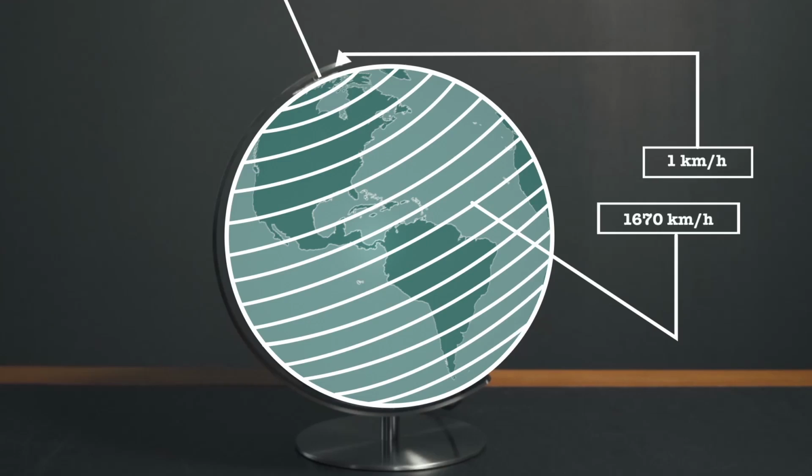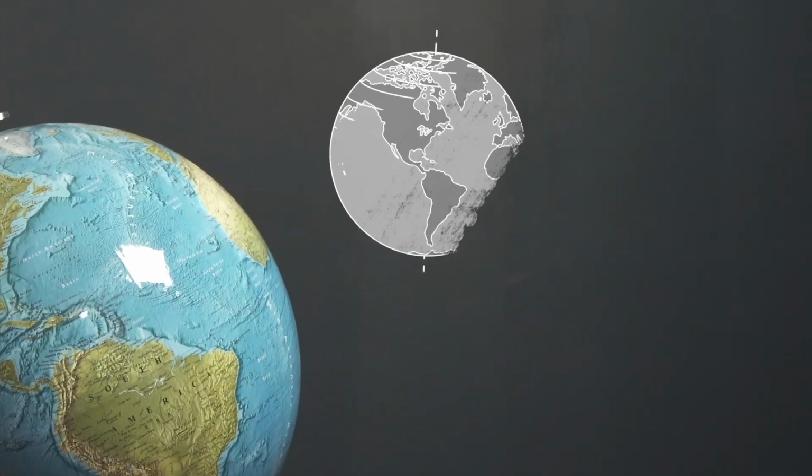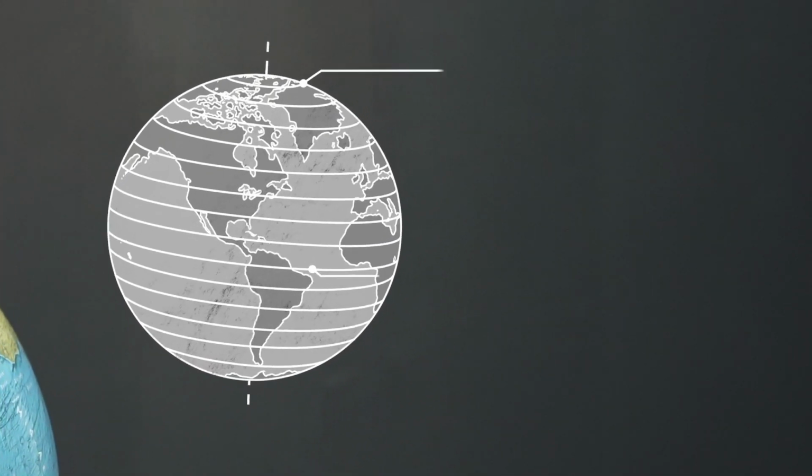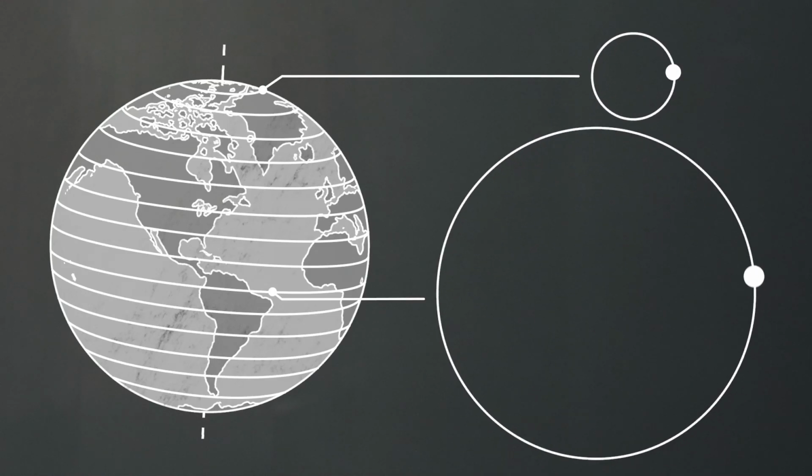This makes sense if you picture Earth as made up of slices of flat circles, like so. The circle at the equator is so much larger than the circle near the pole, with a much longer circumference. So the point at the equator has to move much faster to rotate fully in one day.